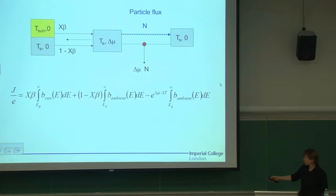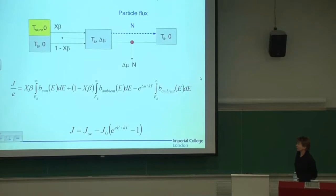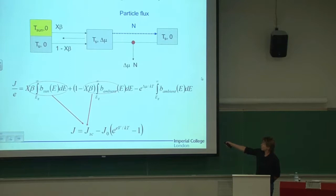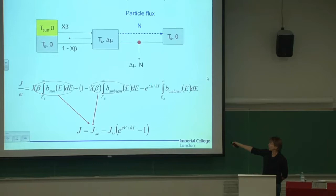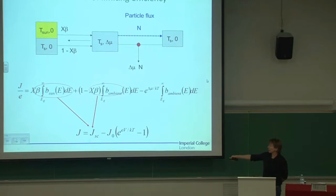And we can then collect terms and arrange it into something which looks very like, in fact is, the ideal diode equation. So what goes in there? Well, remember that delta mu is E times the voltage, so this bit is voltage dependent. If we consider the parts that aren't voltage dependent, they're only dependent on the spectrum, mainly from the sun, a little bit from the ambient, and they would add together and give you the short circuit current density.